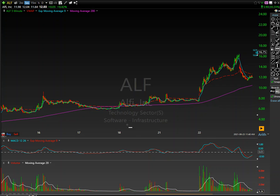Now, I'm going to show you ALF. This was a pretty nice play. It really ultimately starts back here, although this is not where I entered the position. You can see that we created some resistance. Lows are getting higher, and price action squeezes gaps over 866.